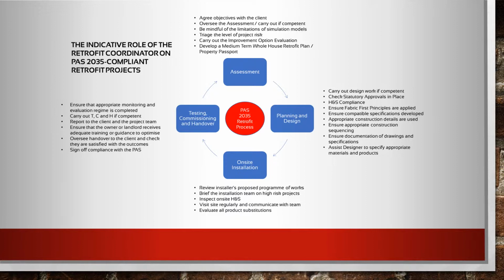In the planning and design phase, the coordinator's role is to ensure an effective specification and delivery strategy is put in place. Coordinators from a design background will probably undertake the design work itself. Others will need to be able to understand design principles so as to ensure they will deliver upon your strategy.